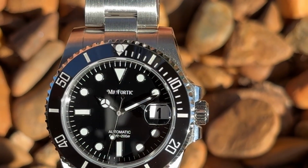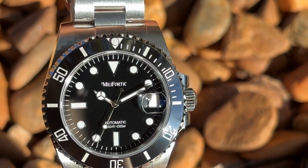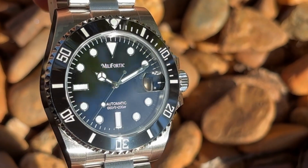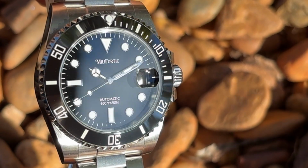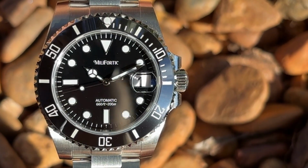If you're going to have a black dial, especially on this style of watch, this is a good option, and they've done it very well. Everything that's on the dial is nice, but the thing that really stood out to me is actually the bezel action. This is by far the best bezel action on a watch at this price that I've ever experienced before. And I want you to hear it, because listen, isn't that a lovely sound?